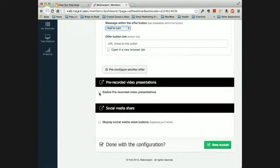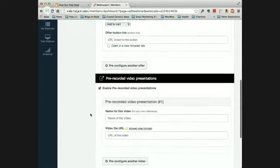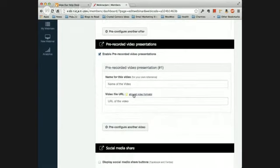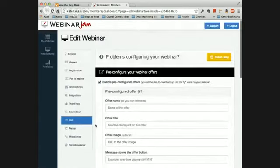You can also enable pre-recorded video presentations. When you enable a pre-recorded video presentation, it also has to be in that allowed video format. So be sure to click on this button to see the video format that's allowed. Virtually all of the pre-recorded video presentation issues that we've had on the support desk have been people that have tried to use video formats that aren't allowed. So that's it for that one.